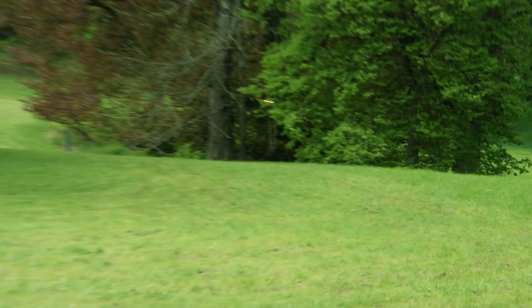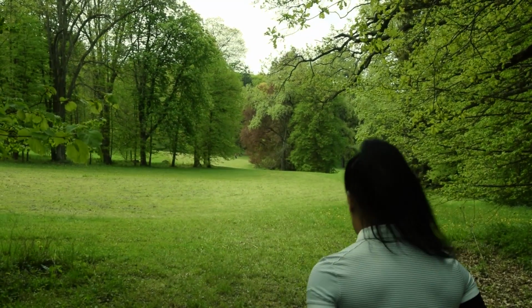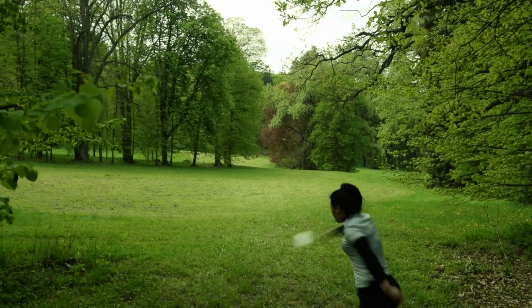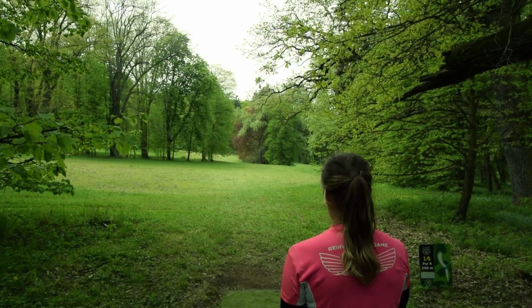Eveliina going the low turnover. Looks to be a little lower than she expected. See the leaves on the trees in the distance kind of blowing, so it may have affected the shot. Kristin making the adjustment. Throwing a nice distance driver. A little wide to the right, finishing back center cut of the fairway.